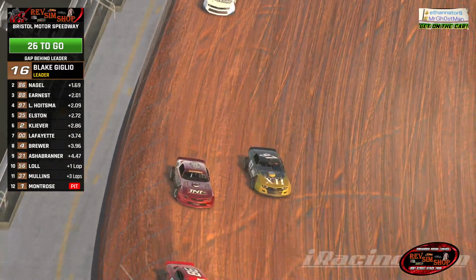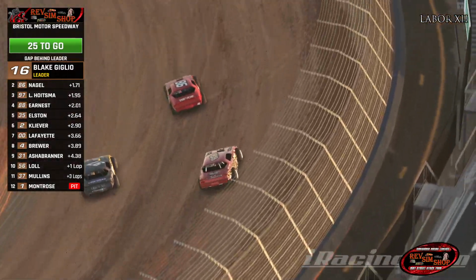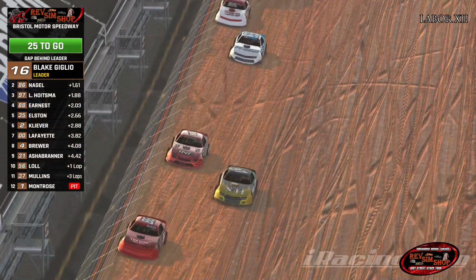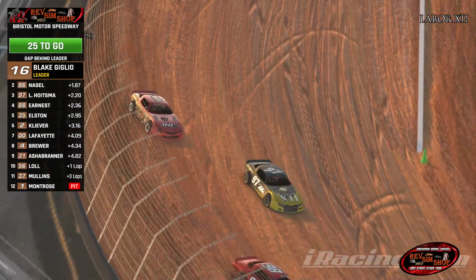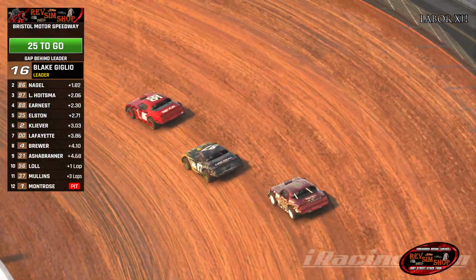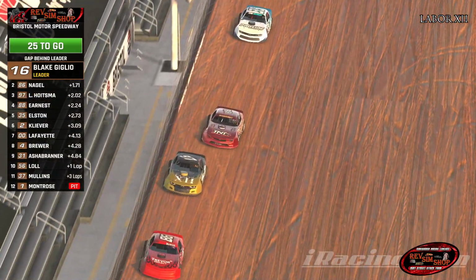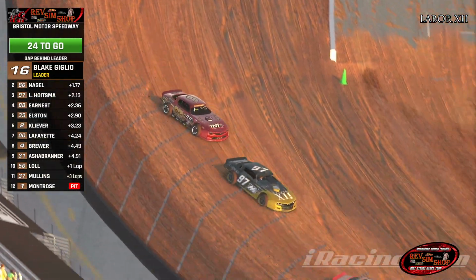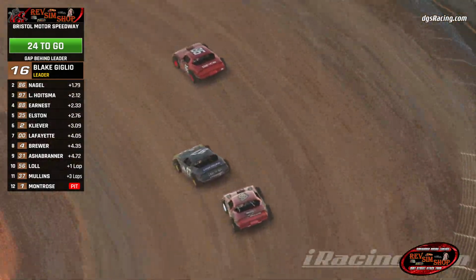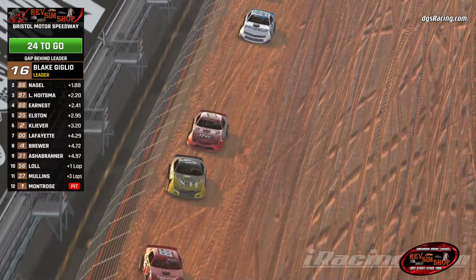Hoisma trying to get to the inside of Ernest and does so. See if he's able to complete the pass down low. Looks like Lucas is gonna make that low line work. Picks up the spot on Cody Ernest. Five laps complete. Six as we trip the line. Lucas has vanished. There he is again.